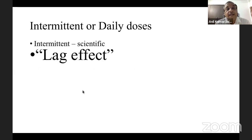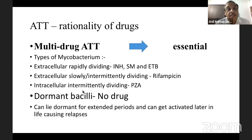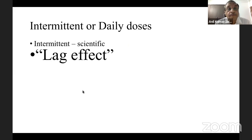Now, next is intermittent or daily doses. The current drug combination is rifampicin, INH, ethambutol, and pyrazinamide for 2 months. After that, pyrazinamide can be withdrawn, and rifampicin, INH, and ethambutol are continued in the maintenance phase for the whole duration. It used to be 2 drugs 3-4 years ago, but INH resistance has been demonstrated in some parts of India, particularly in Gujarat, and that is why all treatment protocols now include rifampicin, INH, and ethambutol as maintenance. Now, should we give intermittent or daily doses?